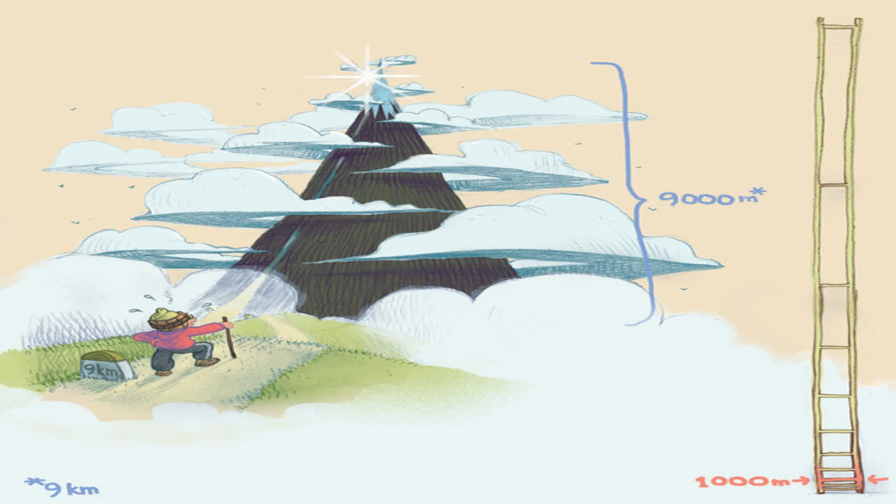Step 3. 1,000 meters. 1,000 meters has a special name. It is called 1 kilometer, or 1 km. You would cover this distance if you ran the 100 meter race 10 times over. You would need to climb about 9 kilometers to reach the top of Mount Everest.